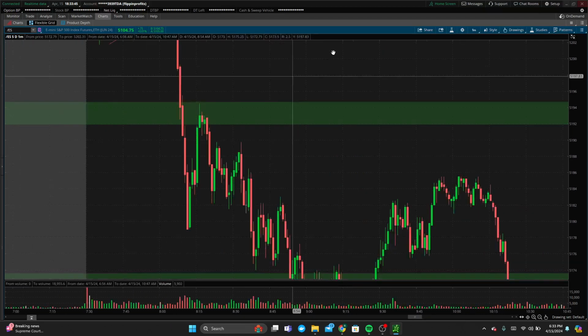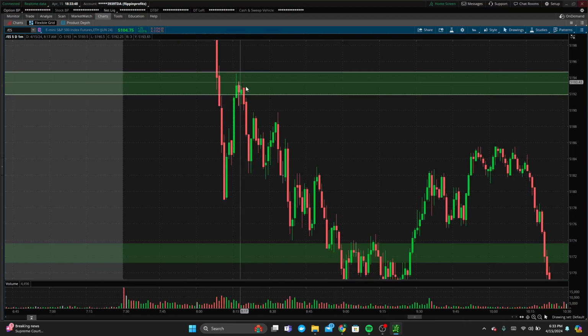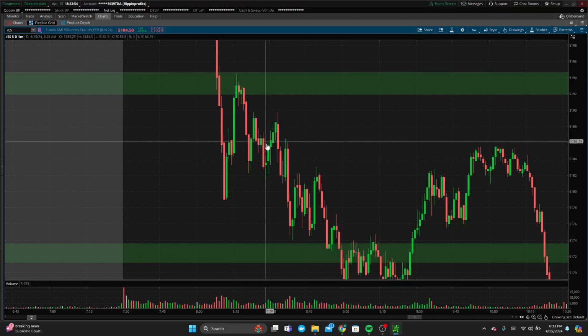From there on, we came up and we retested this zone. I was thinking about entering a short position here, but I did not. And we kind of got that rejection. We came down, we bounced, came down, and this is my fourth and final trade of the day.